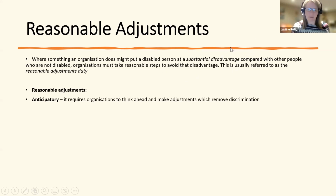So what are reasonable adjustments? You've all heard about them and you're all probably putting them into place within your organisations already, but they're anticipatory. So it requires the organisation to think ahead and to think about what adjustments they can put into place to remove that discrimination. We see a lot of, like I was asked then, well, what do you want? And it's like, oh, it's kind of not the point. It should be about the organisation thinking, what can we do that would support people just generally as our organisation? So something like a visual walkthrough is really important.